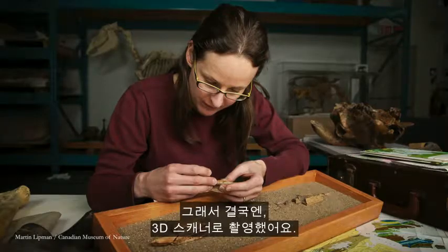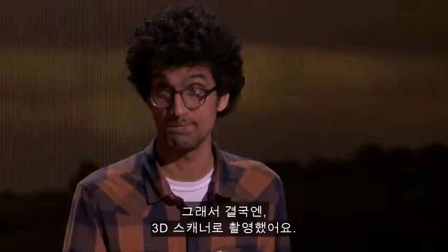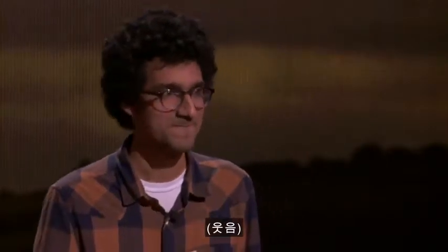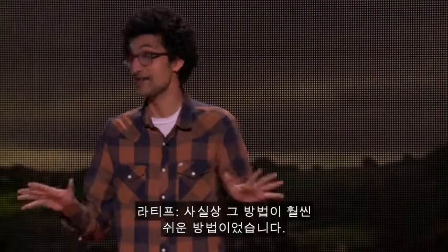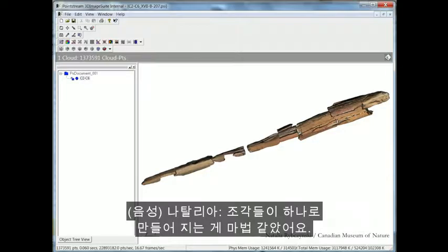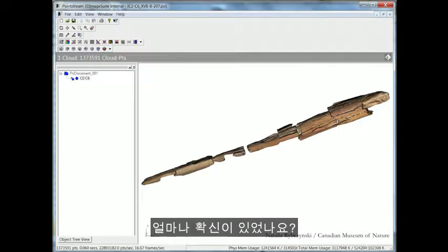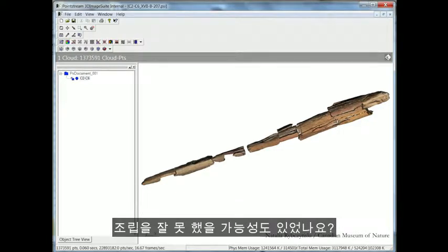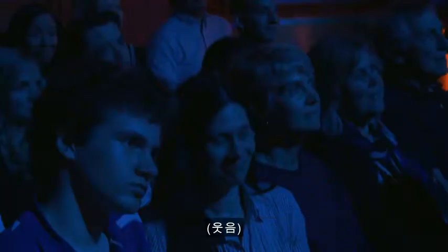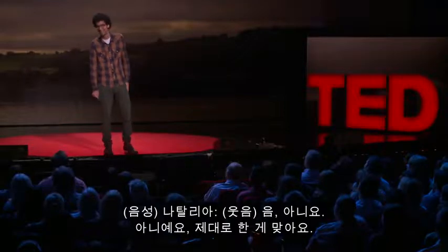"So finally we had a 3D surface scanner." Ooh. "Yeah, right? It turns out it was way easier to do it virtually. It's kind of magical when it all fits together." How certain were you that you had it right? Like that you would put it together in the right way? Like was there a potential that you put it together a different way and you have like a parakeet or something? "No. No, we got this."